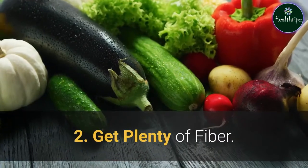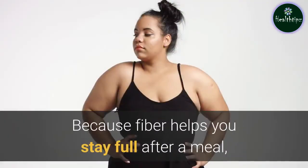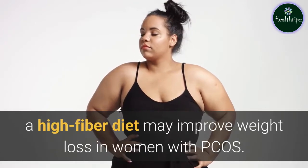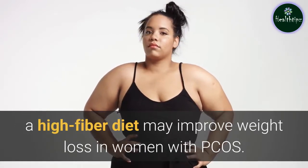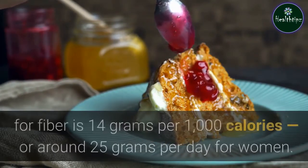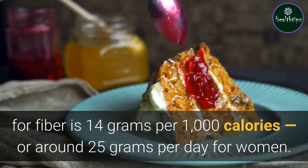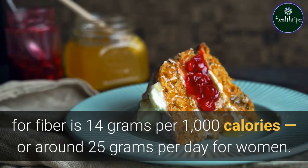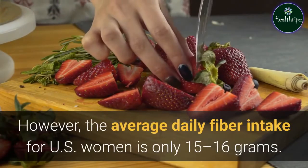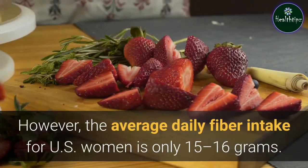2. Get plenty of fiber. Because fiber helps you stay full after a meal, a high-fiber diet may improve weight loss in women with PCOS. In the United States, the reference daily intake (RDI) for fiber is 14 grams per 1,000 calories, or around 25 grams per day for women. However, the average daily fiber intake for U.S. women is only 15 to 16 grams.